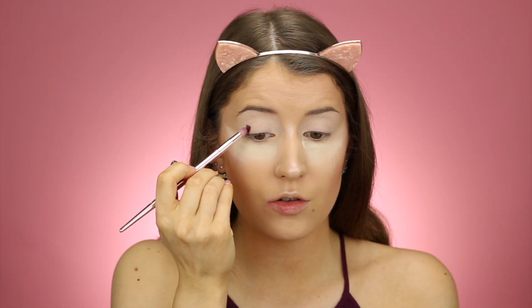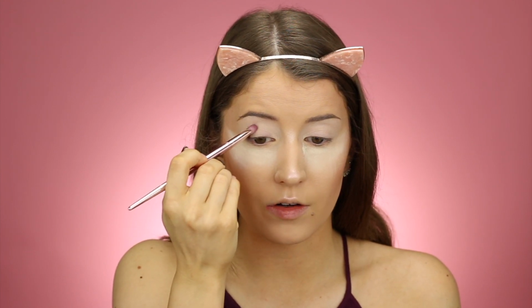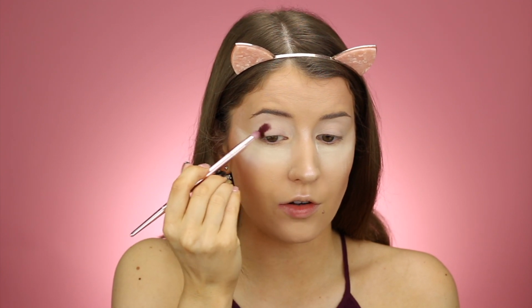So first I'm going to be going in with the Storybook Cosmetics palette. I really love this palette. It looks so cute. I'm going to take the shade Grim right here, and I'm just going to start out by putting this all kind of in my crease area. The pigmentation looks pretty good so far.